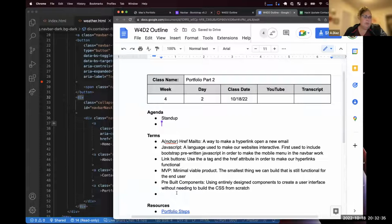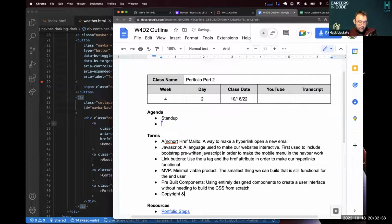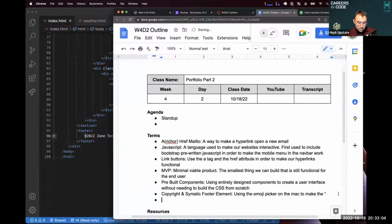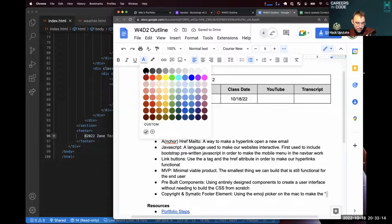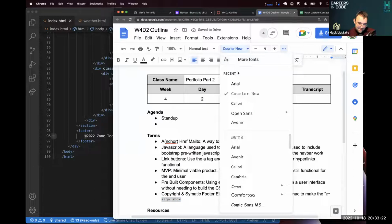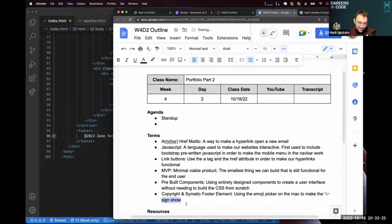Set in a copyright? Copyright and semantic footer element, using the emoji picker on the Mac to make the... Ooh, bad Google Docs. All right, I'll just copy it. Google, you're killing me. Anything else?